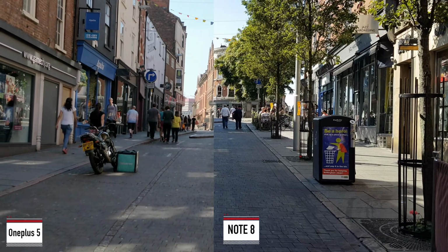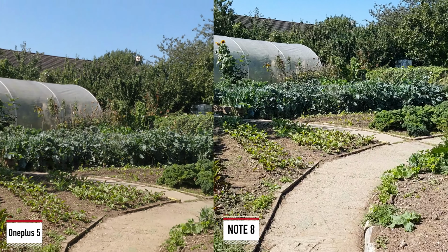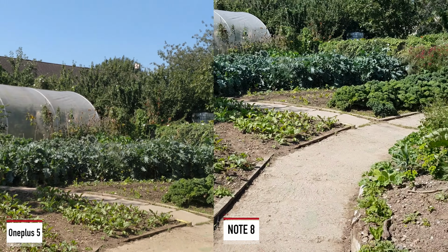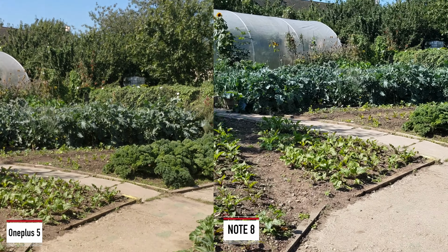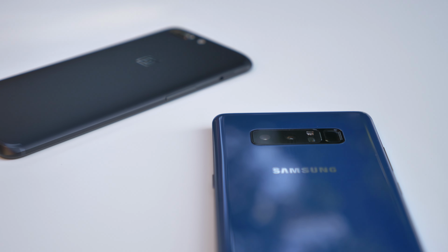The one thing to bear in mind is that the Oneplus 5 is a perfect example of how cameras can be improved with software updates. The Note 8 right now is running somewhat of a pre-release software, whereas the Oneplus 5 has had a lot of time to mature, so bear this in mind and it could improve over time.